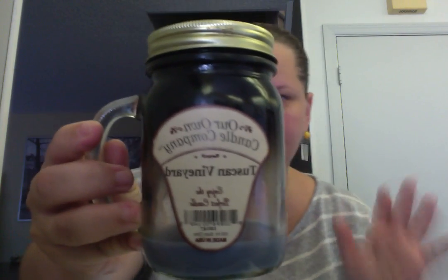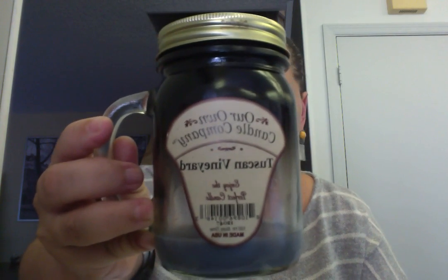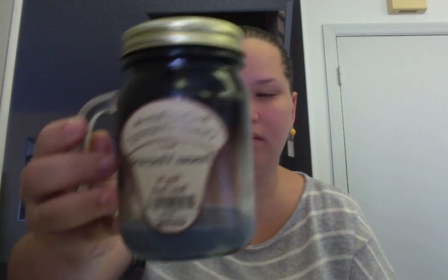I was going to clean it because I didn't want you guys to get a bad idea about it, but I just was too lazy to clean it. But I highly recommend these, and these little jars are so cute. My husband wants me to keep them because he wants to drink stuff from them.